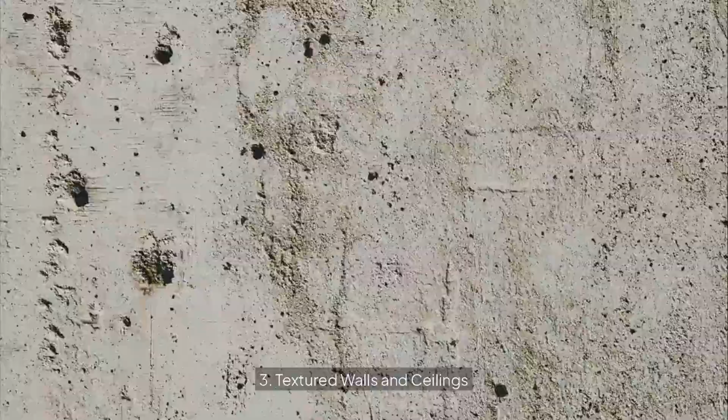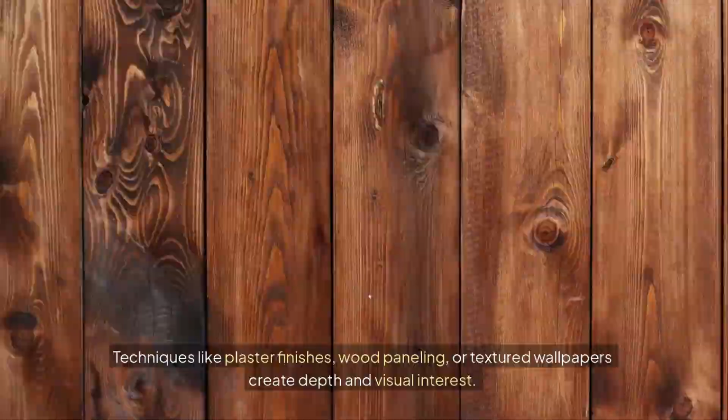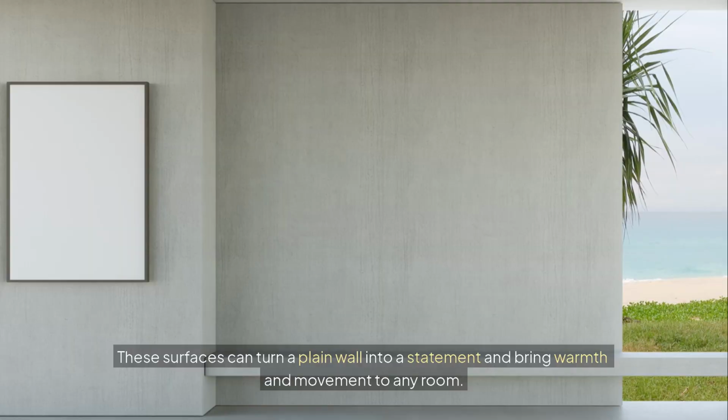3. Textured walls and ceilings. Adding texture to walls and ceilings is a trend gaining serious momentum. Techniques like plaster finishes, wood paneling, or textured wallpapers create depth and visual interest. These surfaces can turn a plain wall into a statement and bring warmth and movement to any room.